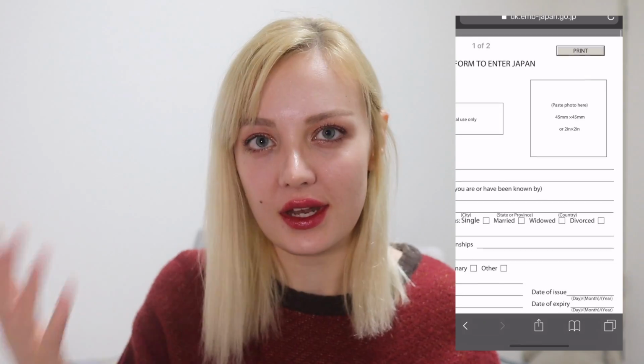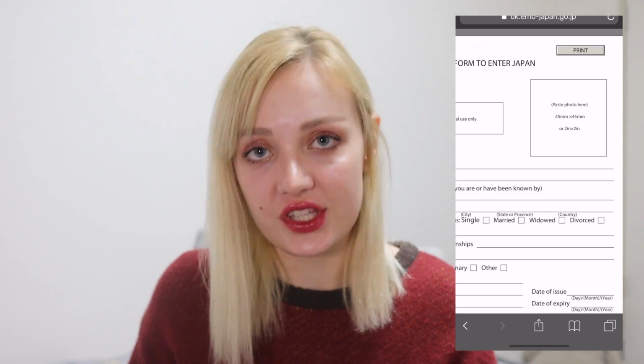That's why there are questions on here which they kind of expect you to leave blank, so do not worry about that. The next thing is the passport size photograph, which you will stick onto the application form. Please don't staple it, because that will invalidate the whole form. It sounds silly, but it's just what they're asking for.